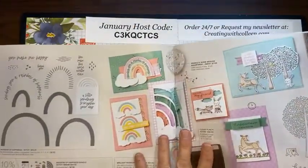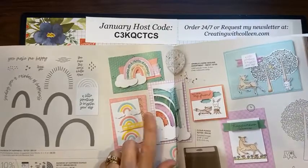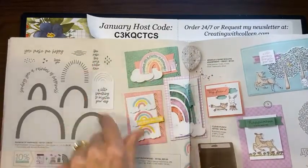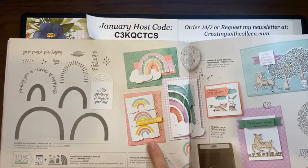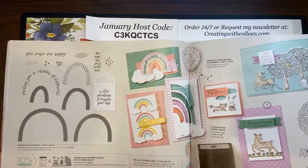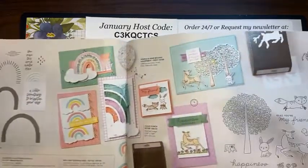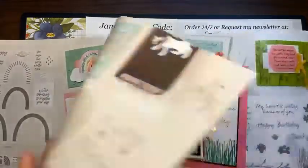So here are 2 more. So this is a Rainbow of Happiness. I don't have any samples with that, but we do have Sale-a-Bration paper that coordinates with this. So with a $50 order, you could get the designer paper free. And again, we'll talk about that towards the end after we explore the mini catalog.